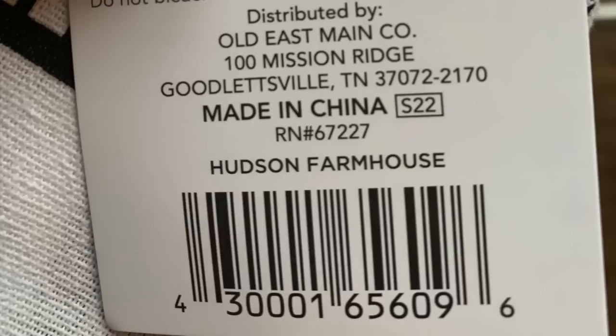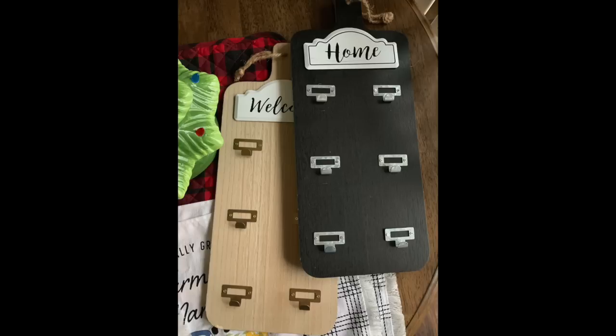And again, you're looking for S22. It's either going to penny out on Tuesday the 29th, or if your store has been recently updated, it'll be Wednesday the 30th in the morning. These 2 little home placards, they are so adorable. Yesterday they were 35 cents, but today they're 70, I believe.